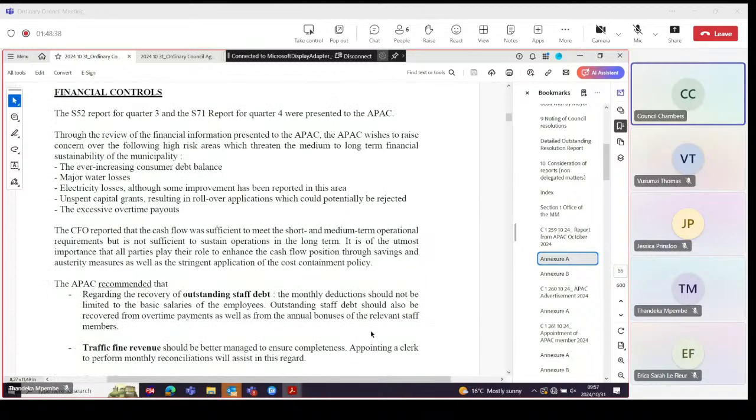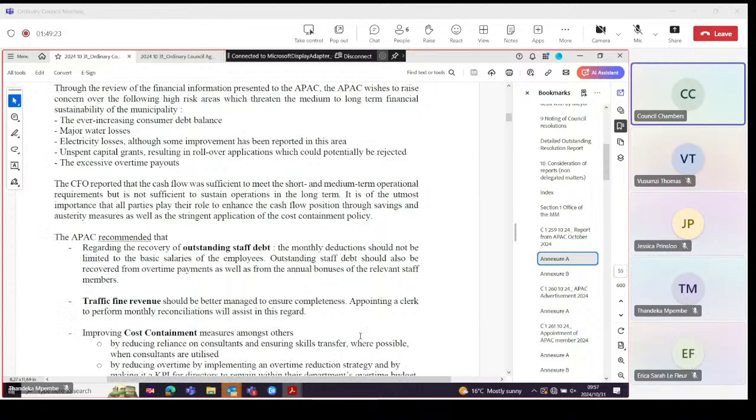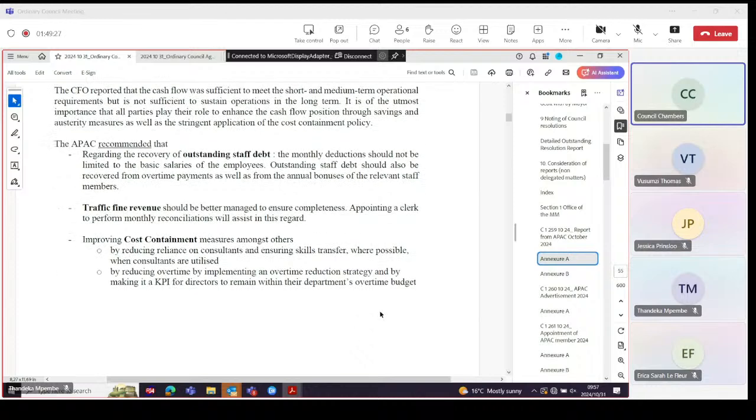Major water losses, electricity losses, unspent capital grants, and excessive overtime payouts. The CFO has reported that we are a going concern, however, it's not sufficient to sustain operations in the long term. It's most important that all parties play their role to enhance the cash flow position, with savings and austerity measures, as well as stringent application of the cost containment policy. These policies and measures have been well considered. The CFO reports, but this is reporting to regulators who also work together.